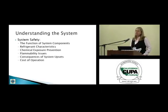There are safety systems that the operator needs to understand. We need to understand what these safety systems are about, refrigerant characteristics, what it's doing in different parts of the process, chemical exposure prevention, what the flammability issues are with this refrigerant, consequences of upset, and even the cost of operating the system.